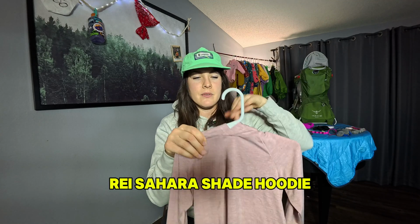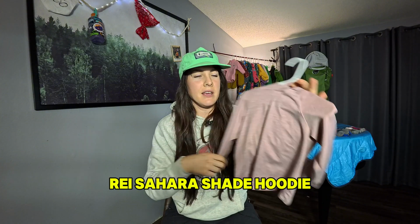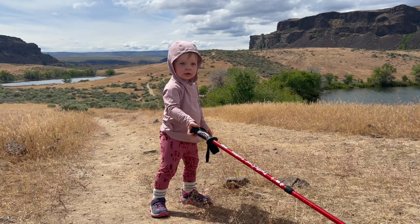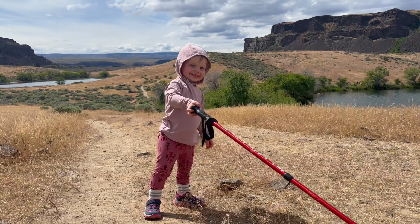And lastly, this is kind of a base layer, could be a standalone. This is the REI Sun Hoodie, Toddler Sun Hoodie. It has been worn a lot, got some stains on it. Love this thing. She practically lived in this thing all summer.